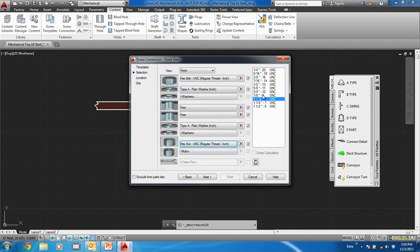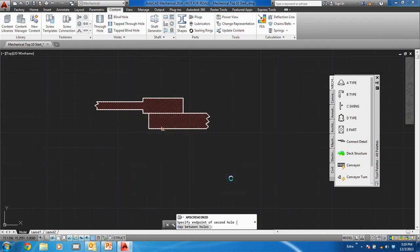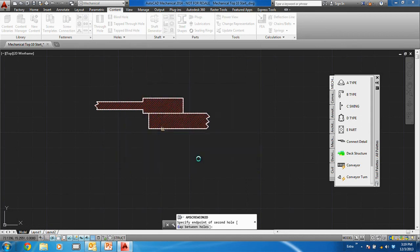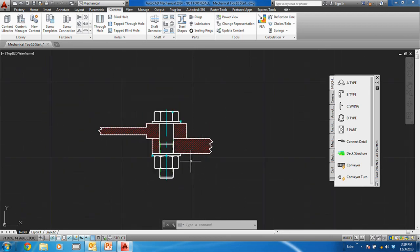All my sizes available are listed automatically, and all I have to do is pick each spot where the holes begin and end. We'll finish that up, and it draws all this information for me. There's a couple of different washers available, narrows and options there, so it draws all of the data for me automatically. It runs the 2D hide, hides all the objects in the background so that my CAD data looks correct.